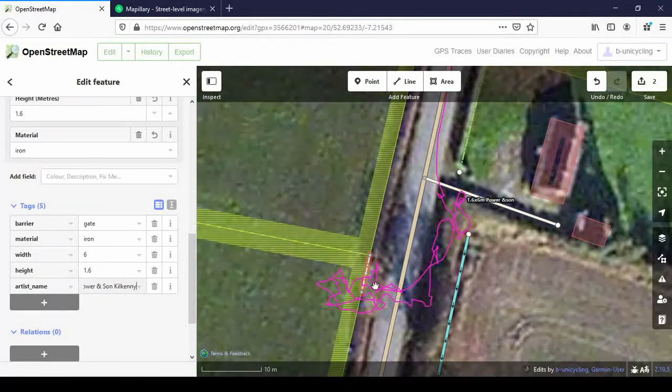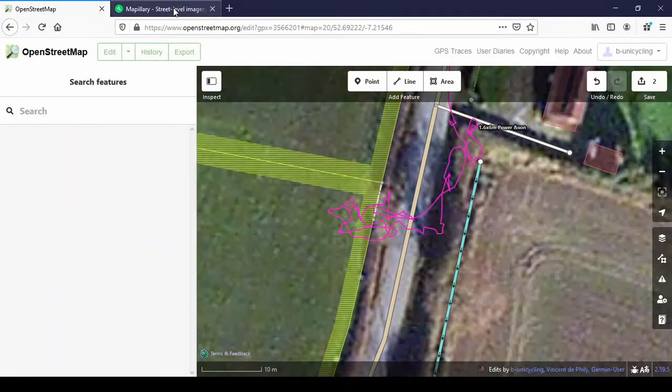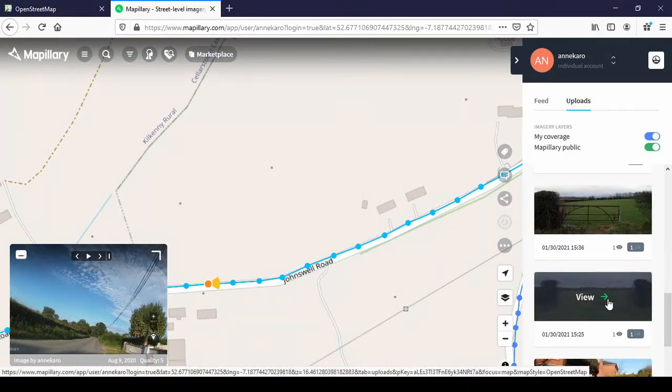This gate is actually a double gate, and there are tags for that. Gate:type double. I think the other ones were all single ones, but this one was definitely a double, which we will see in the Mapillary. So I'm going over to that. So it's this one here.